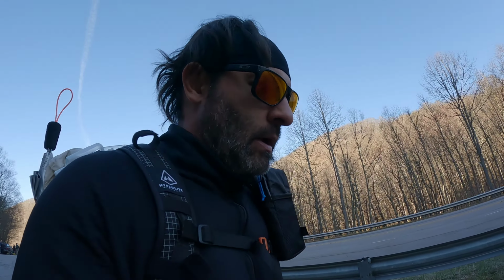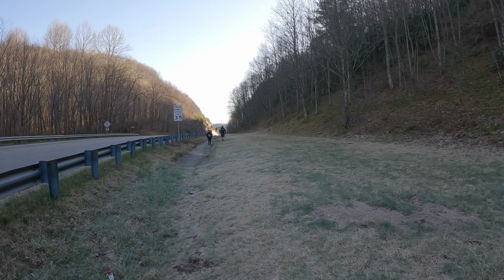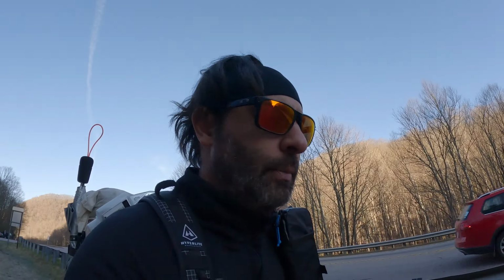We popped into town real quick yesterday, did a quick resupply, got everything we needed for the next 3 days, and we're at Winding Stair Gap. And this section right here actually goes along the road for a little piece.